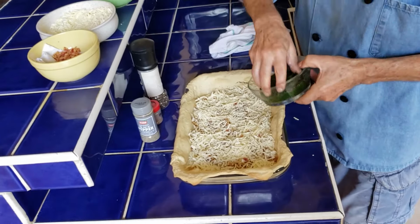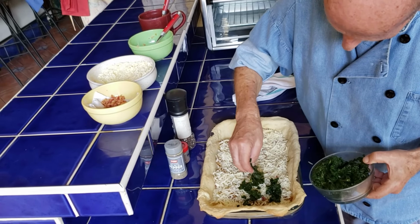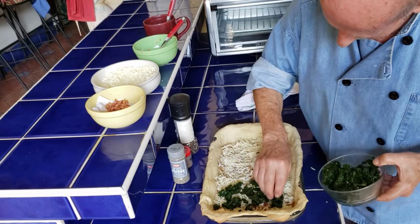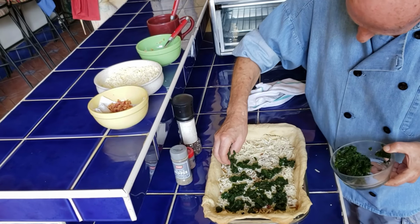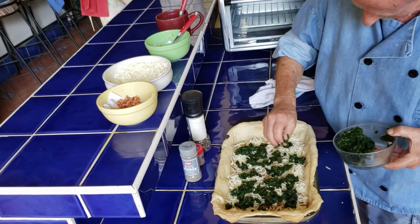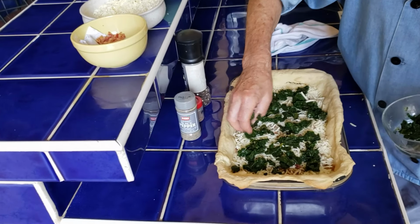Now I'm putting in some spinach, which I blanched. When you blanch spinach, the most important thing is you put it into boiling water and you leave it in there just for a few seconds. The moment it boils, you take it out and you put it in ice water, so it keeps the wonderful green color of the spinach. If you don't do it like that and you let it sit in the water, it's going to turn brown and it looks very unappetizing.